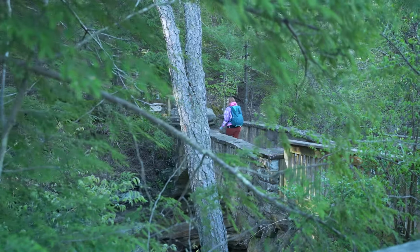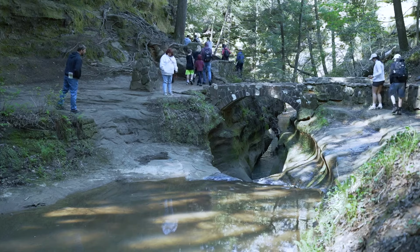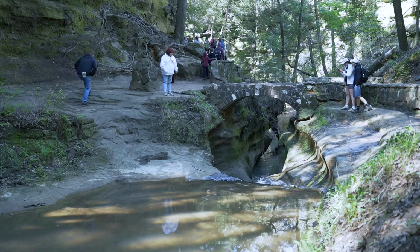3. Stay on all the trails while visiting. Hocking Hills does a very good job of marking what is and what is not open in order to keep the erosion down so that we can continue to preserve the state park for the future.